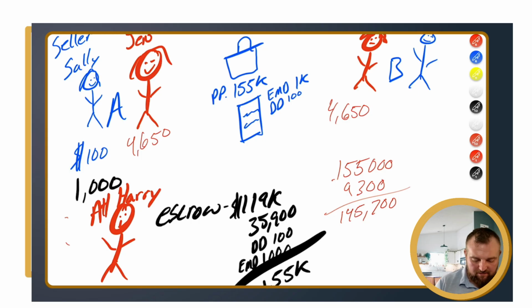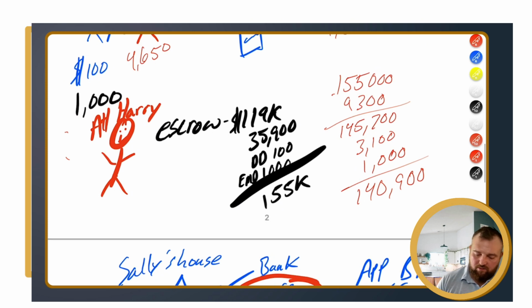Now, on top of that, we had transfer tax. So 155,000, typically this is about 1% to 2%. We had transfer tax, and that's $3,100. And that's what the government charges Sally for selling her property. And then, on top of that, attorney Harry has to get paid. Typically, this is about $1,000. It varies, but typically it's about $1,000, $1,200. We're just going to do $1,000. So now that 145,000 minus 3,100 minus the 1,000 is now $140,900.